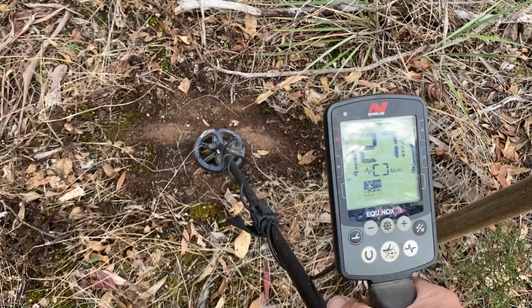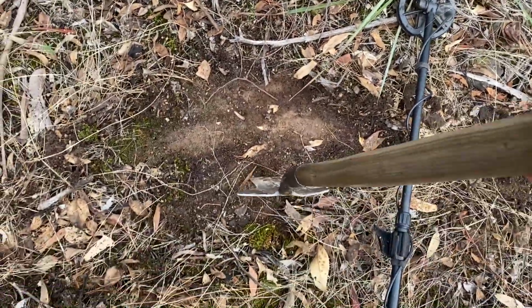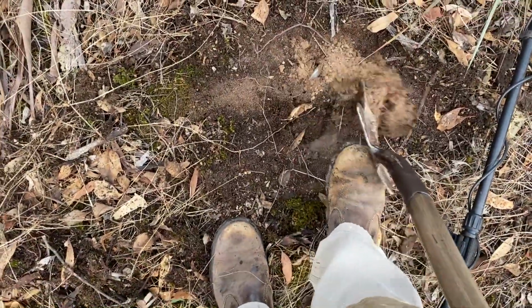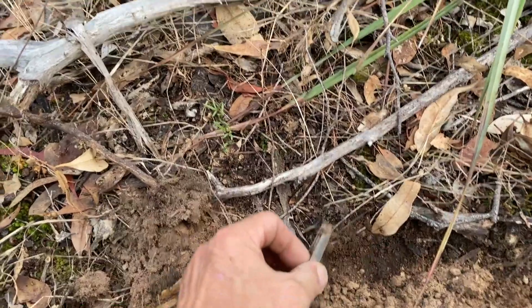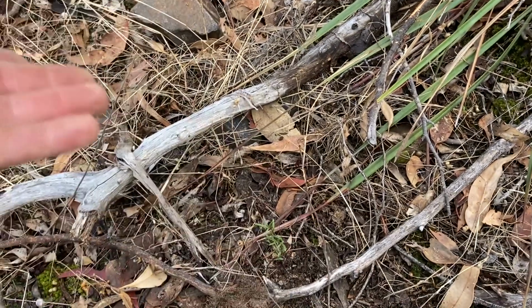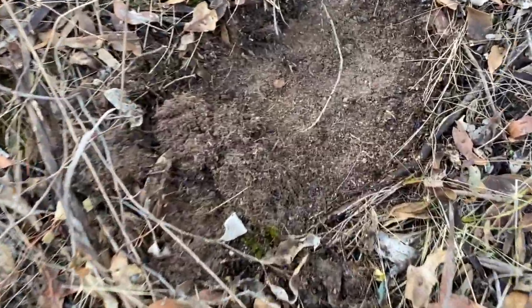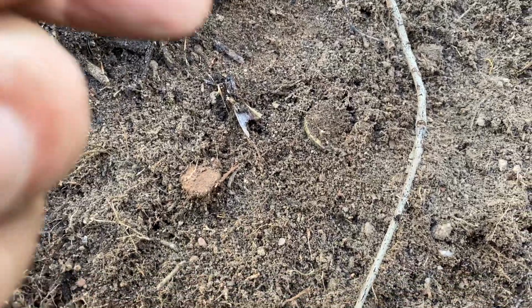Yeah, that 30-ish one. That's what's got my attention. 31, 27. They're not bad numbers. Bright and shiny. That shiny doesn't look good. Yep. Chromed aluminium or brass or bronze or something. That'll give a good signal. Anyway, got the signal. Scraped it with the boot. There we are. 2 cents or a sixpence? Maybe a shilling.